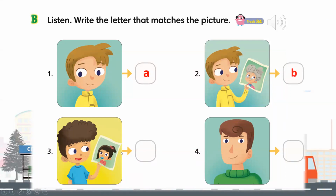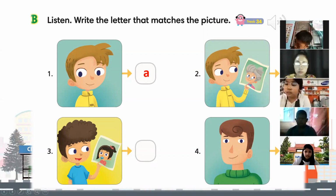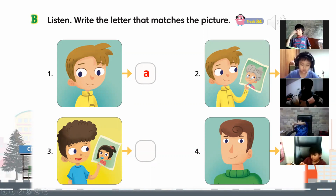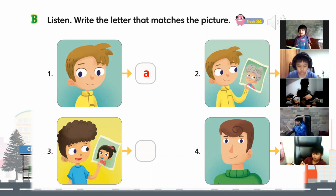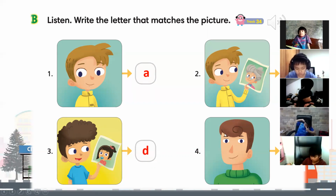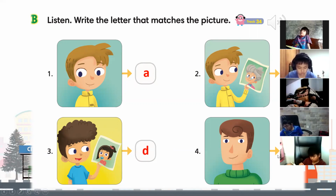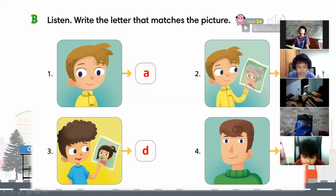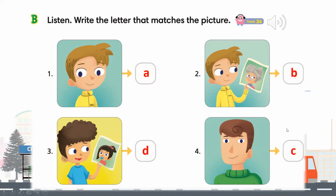Okay. Now, picture number three. Who is going to answer? Let me ask Sunday. Picture number three. D. D, exactly. D is the best match letter for number three. And how about number four? Number four, picture number four. C. C, exactly. Okay, so these are all the correct answer. Picture number one, A, picture number two, B, picture number three, D, and picture four is C. Okay, that's very nice.